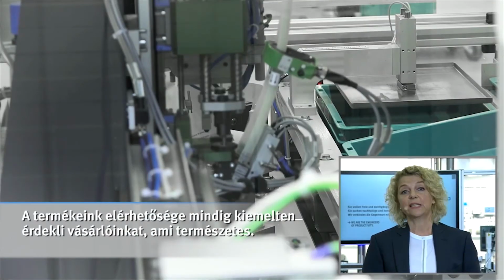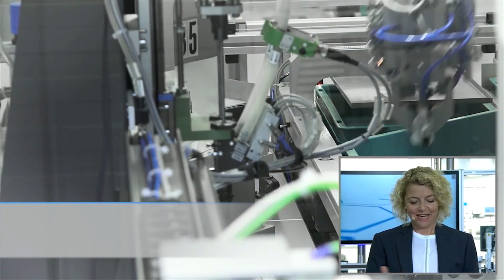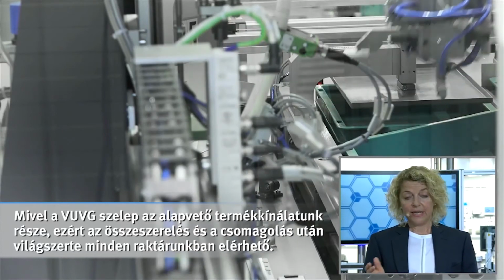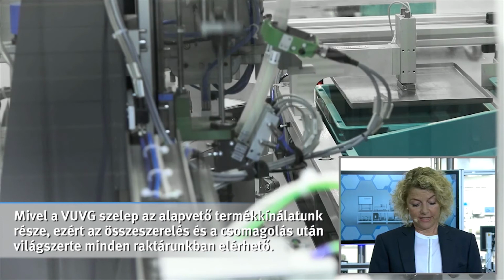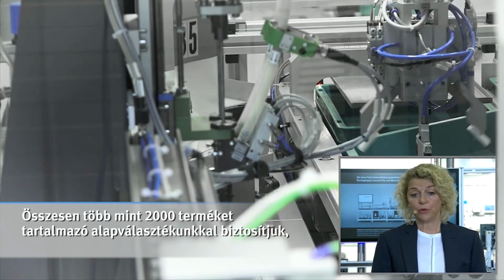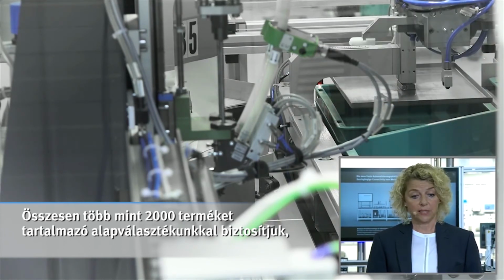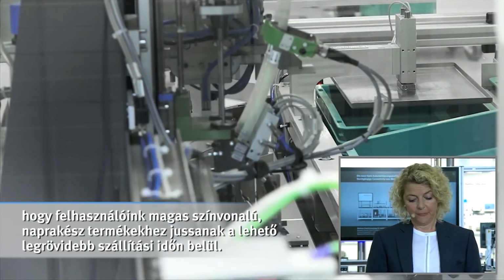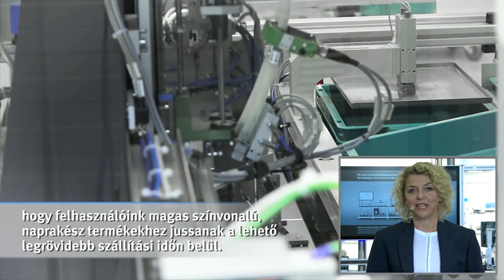Availability of products is of major interest for our customers, as you can imagine. As this VOVG valve is part of our core product range, it is made available for you in all of our warehouses worldwide after assembly and packaging. With our core product range, which includes a total of more than 2,000 products, we ensure that you can access high quality, up-to-date products and in a shortest possible delivery time.